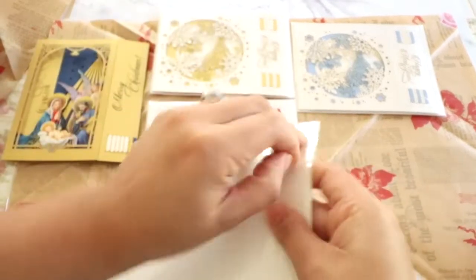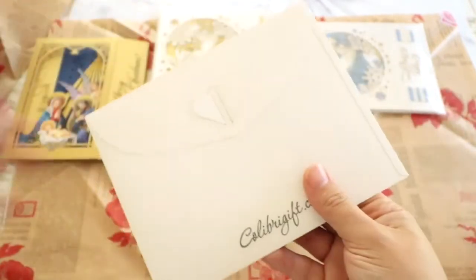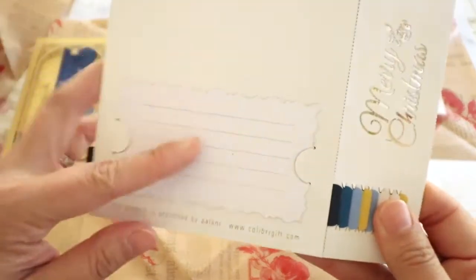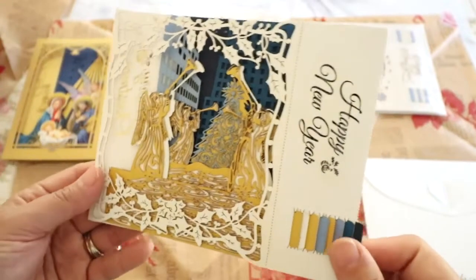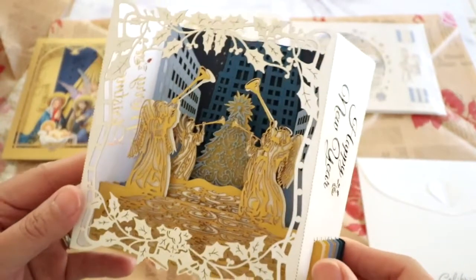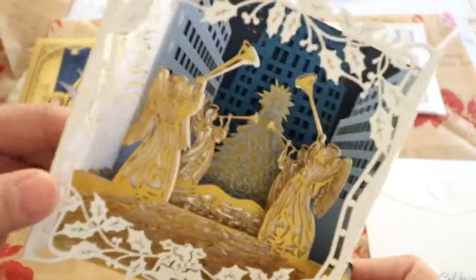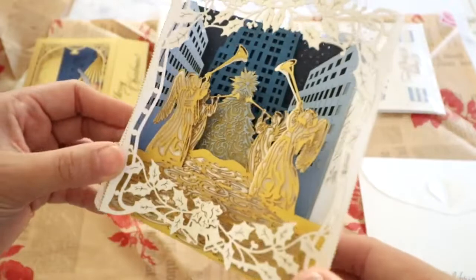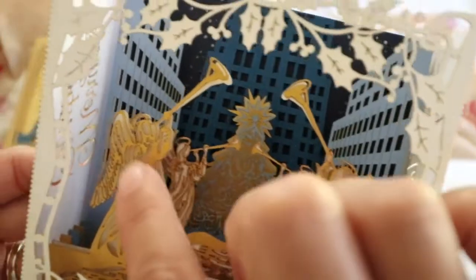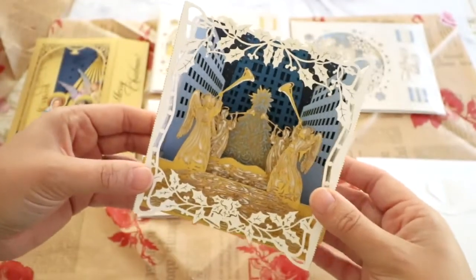Then I'm going to open this one. This one has an envelope here in the back to add it, and the back looks the same way as the other one. And this one is a Happy New Year card, actually, and it looks like the Christmas tree in New York. So stunning. It pops up like this, super 3D. It is absolutely beautiful. I love the cutout of the bells and the leaves, the cute angels in gold. This is just beautiful. My goodness.